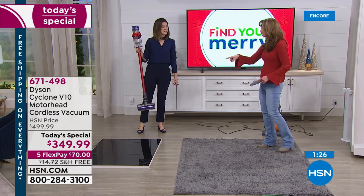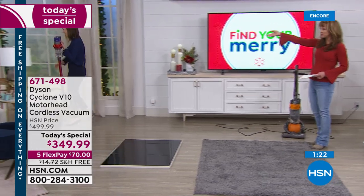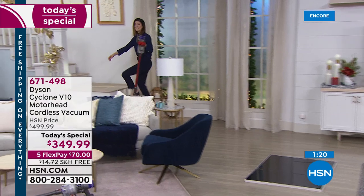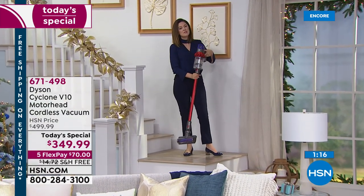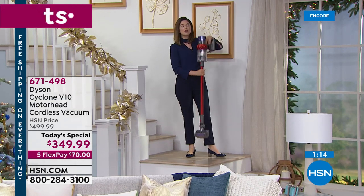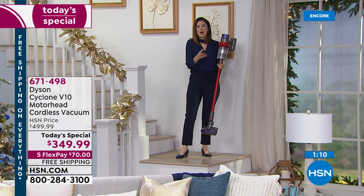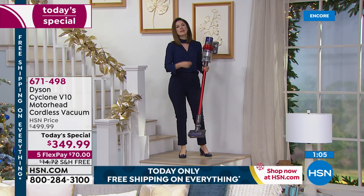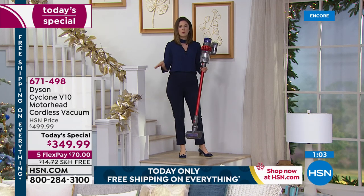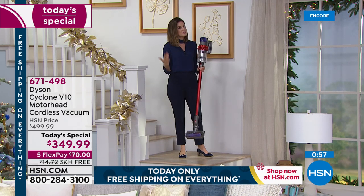So something as simple as that, to going up the stairs and down the stairs. Off Gemma goes. You don't even have to break a sweat with this. I absolutely love this feature because you're not dealing with a cord, so you can go where you need to go. That was the thing that always delayed me. I didn't want to unwind the cord, plug it in, then clean. I just wanted to clean and go. This changes the way you clean. You're not waiting till Saturday anymore. You do your cleaning when you notice the mess. It puts the time back in your hands.